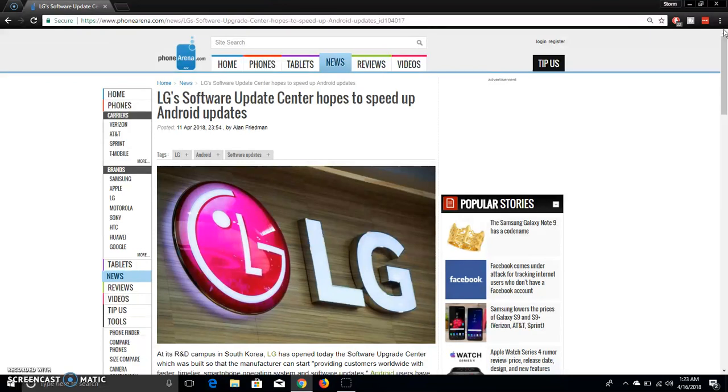It says that the LG G6 will be the first phone to be handled by the software update center. So we'll see how that plays out, and it says that the G6 will get the Oreo software later this month. So we will have to wait and see about that. But like I said, I'm excited about Oreo for the V20. I think we'll get it in late spring or early summer. For the people who have the G6, the V20, the G5, we're just playing the waiting game.